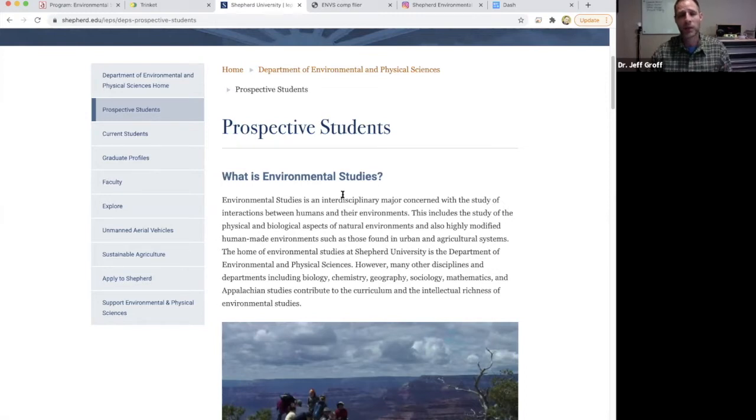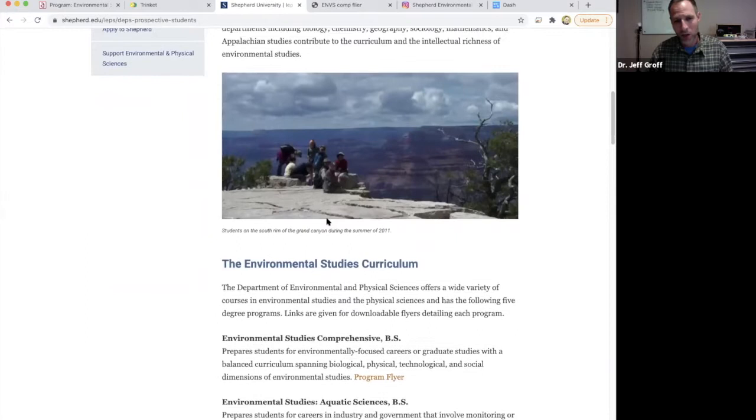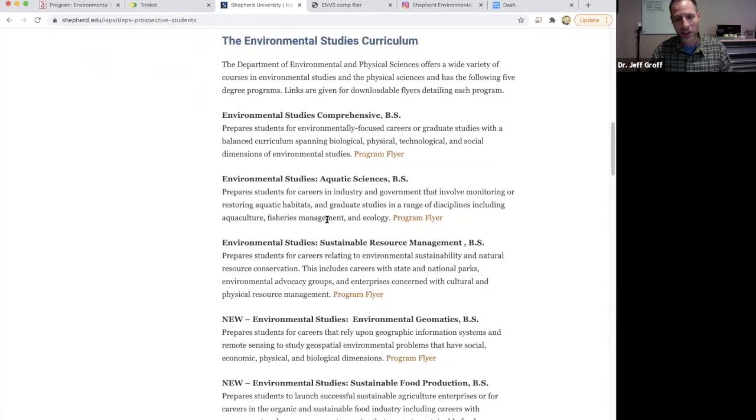So our program is very interdisciplinary because of that. Environmental studies is, I think, arguably the most interdisciplinary program on the entire campus. You get a sense of that when you look at, if you scroll down here a little more, a summary of our curriculum. And it's organized here by, here's the comprehensive major. And so I call that the straight environmental studies major.